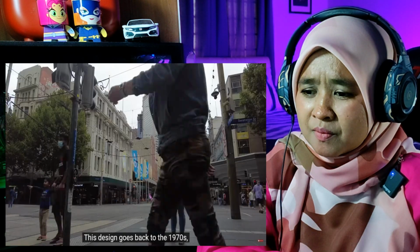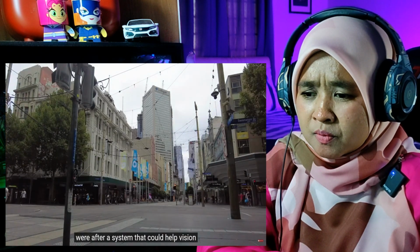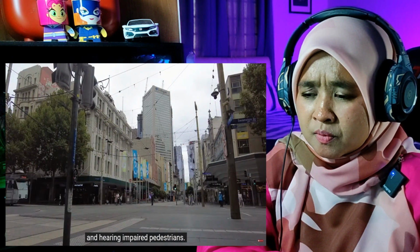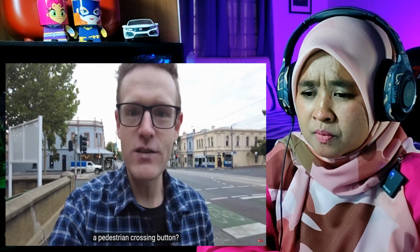I'll get to that. This design goes back to the 1970s when the New South Wales Department of Roads were after a system that could help vision and hearing impaired pedestrians. So you might ask, what actually does make good design when it comes to something like a pedestrian crossing button?